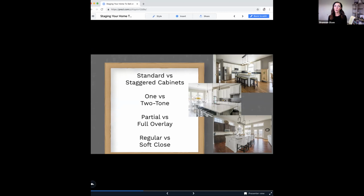And then one-tone versus two-tone cabinets. So if you actually look at the very bottom photo, you can see how their cabinets up against the wall are brown, but then yet their island is white. So again, you're going to see a lot of differences because people are trying to contrast their home and not make it so bland and plain Jane.